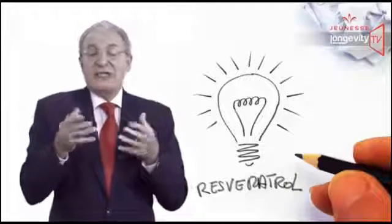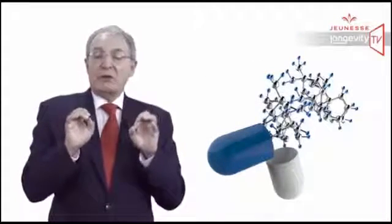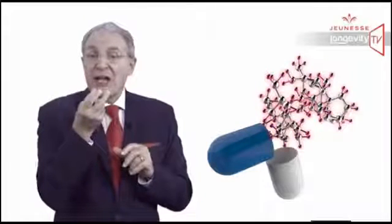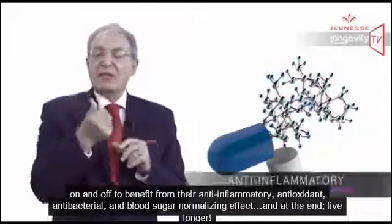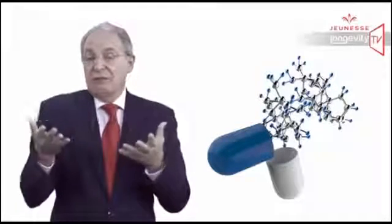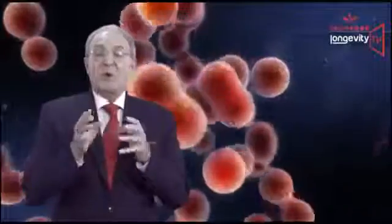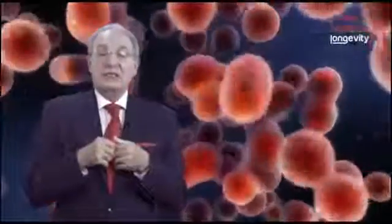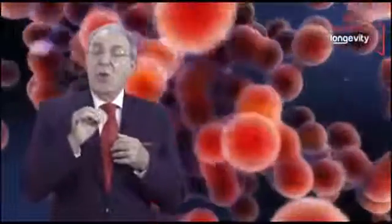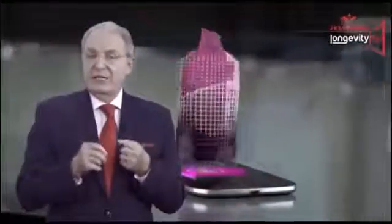And as so often happens with great discovery, the answers turn out to be based on a very simple idea. By taking natural plant molecules, we can switch genes on and off to benefit from their anti-inflammatory, antioxidant, antibacterial, and blood sugar normalizing effect, and at the end, live longer. Reserve is a very strong cellular level protection against oxidation and free radical damages. By mimicking calorie restriction, it will activate sirtuin genes and therefore protect our body against age-related diseases. It will give us more immediate energy, better focus, and concentration. Reserve is great for every one of us.